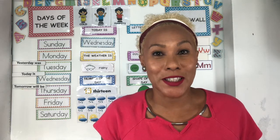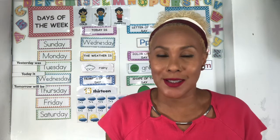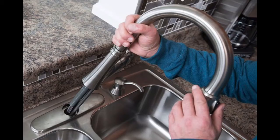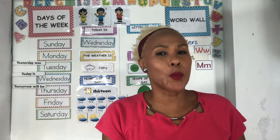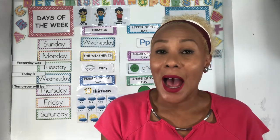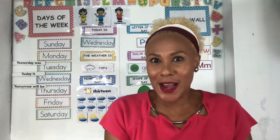We're actually going to find out today exactly what a plumber does and the tools that he uses. So we know plumbers to be able to unclog drains, install faucets or sinks, or fix toilets. What else do plumbers do? Do you know? Well, they also install or put in pipes and the whole system for water to come into our house and for waste to come out. That's right. Plumbers have very important jobs.